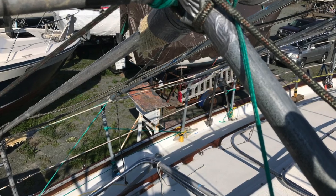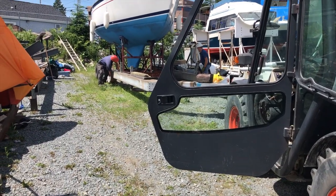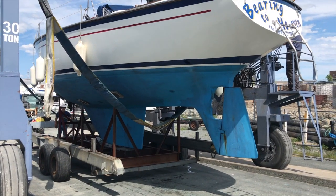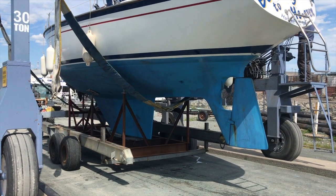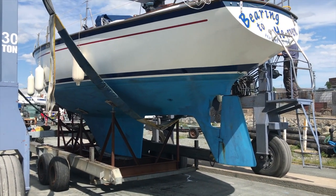After we got all of the materials off and cleaned up, the crew from the Dartmouth Yacht Club came over and transported the boat down towards the water and onto the structure you see here, which is a giant crane that slowly picks these boats up and drops them in the water.